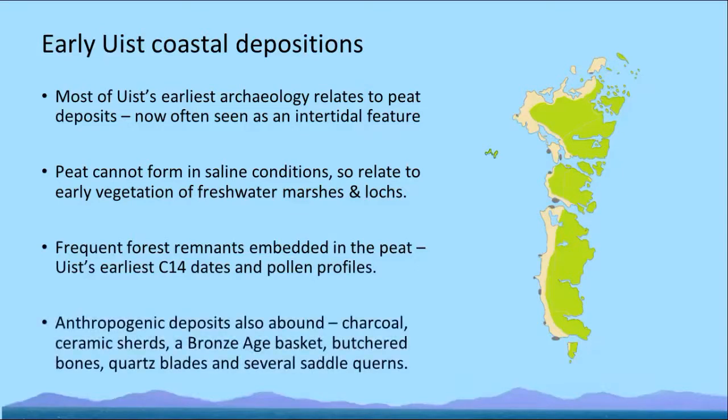Also, there are anthropogenic deposits in the peat. We've had exciting things like Bronze Age baskets, butchered bones, quartz blades. Quartz blades were far more common than flints here. We had no flint deposits, and very little flint was in beach pebbles here. There was no great source for them at all to bring that in. So any flint we do find has almost certainly been imported by incoming tribes or by incomers who were trading with the indigenous people.